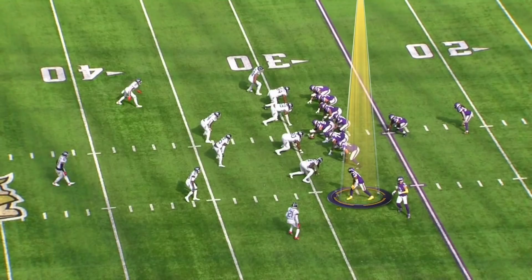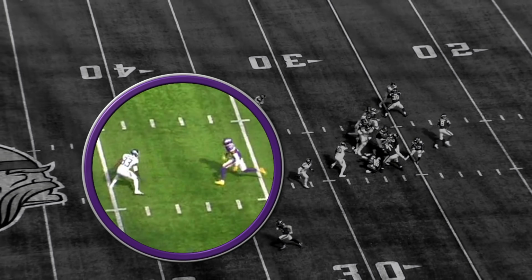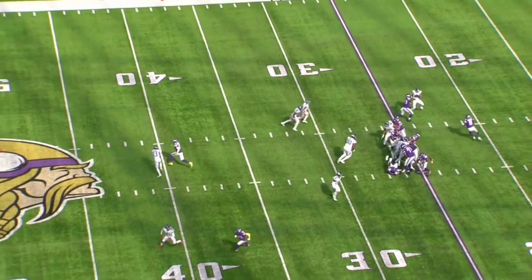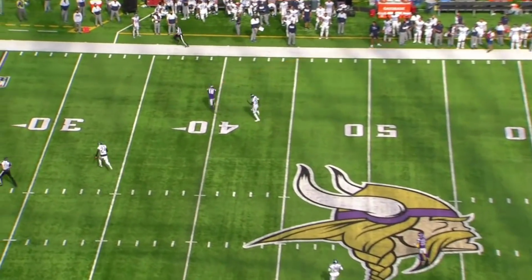Now, we all know this one. This is the play that gave us the gritty. You get an aggressive Tennessee, man-to-man, hug up, they blitz, you get the play fake. You see him when he gets up on this corner, it's almost as if they misjudge his speed. I mean, he literally just runs right by him, catches the ball just past the 38-yard line.